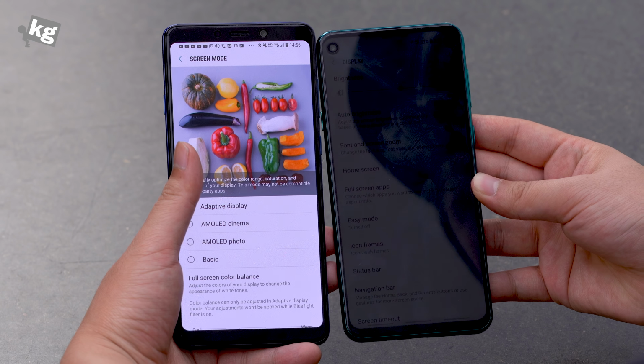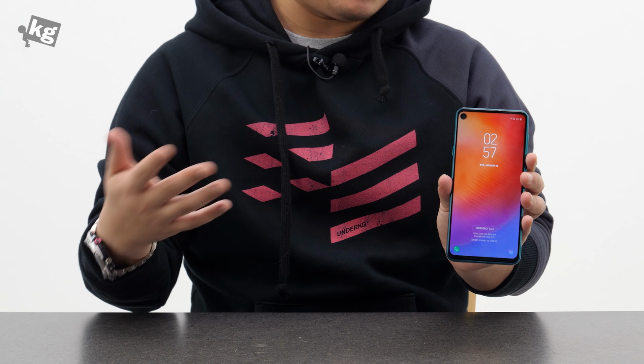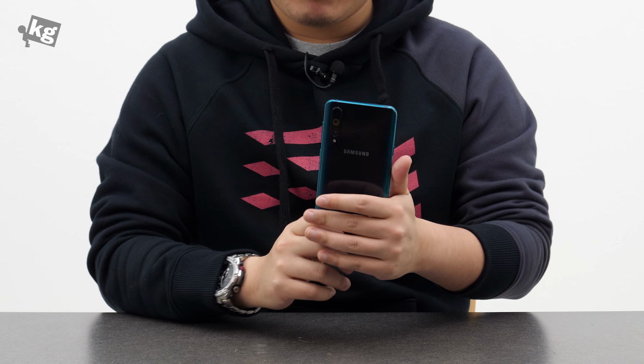There's some interesting features. Anyway, I can't really judge the phone from its unboxing, so I'll go ahead and get back with the review very soon.